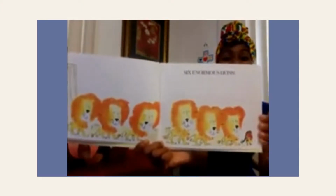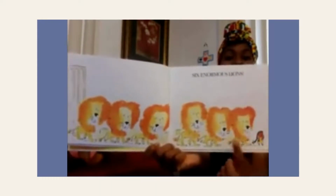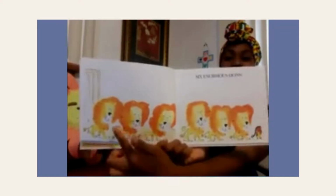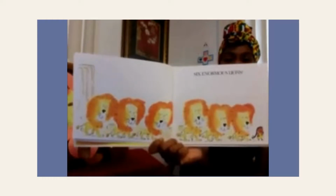Look at little Poonam right there and her 6 enormous lions. Can you count the lions with me? 1, 2, 3, 4, 5, 6. 6 enormous lions.